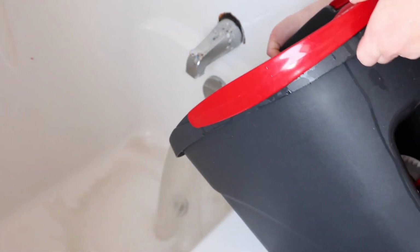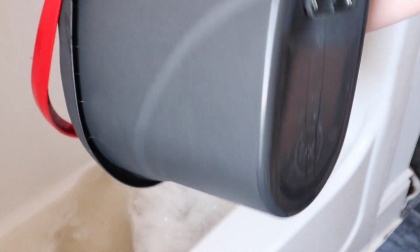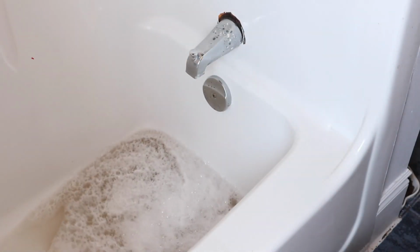All right, now look at this water, how gross it is. I know I'm putting the dirty water in my clean bathtub, so I did wipe it down another time to make sure that it was actually clean and not dirty.